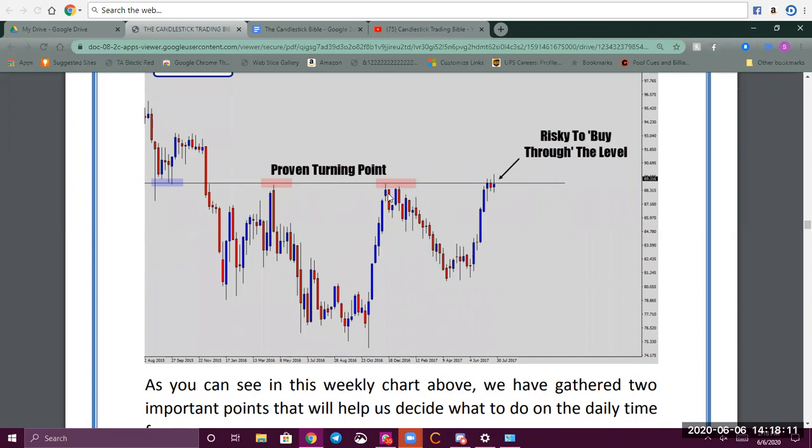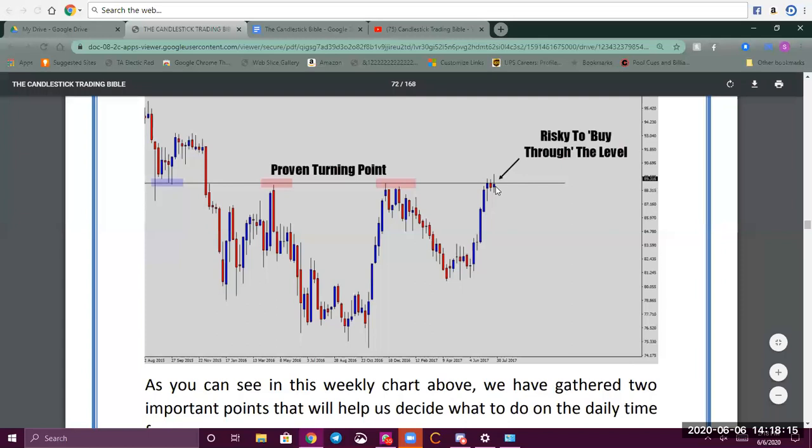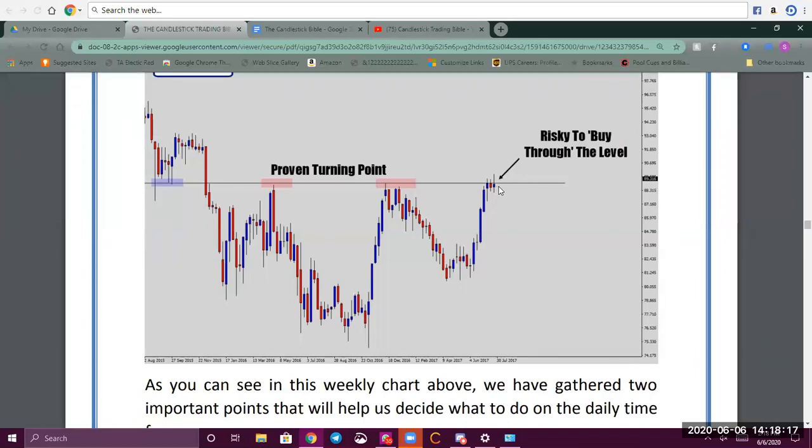Look at this rejection. Look at this rejection. I didn't get that rejection. This is a weekly time frame. So for a whole week, 2 weeks, it didn't reject. This rejected immediately and retested it again and went out of here.